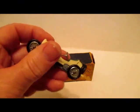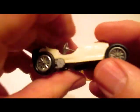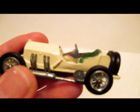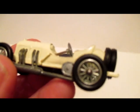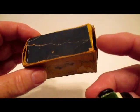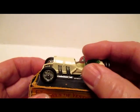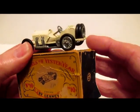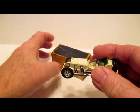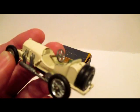This one here is number Y10 in the Models of Yesteryear line. Picked this up at the flea market, I think last week, week before last. And he had the box with it that was all flattened and the end flaps were ripped off, so I repaired it just for display purposes. I can actually store it in there, so that's a good deal. Pretty decent shape, this one.